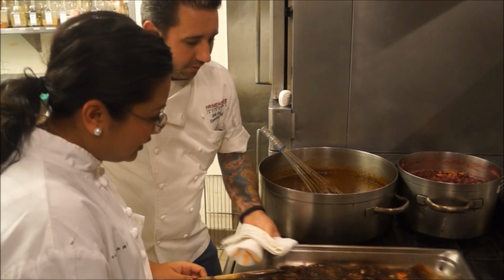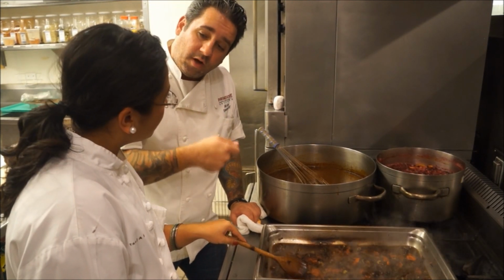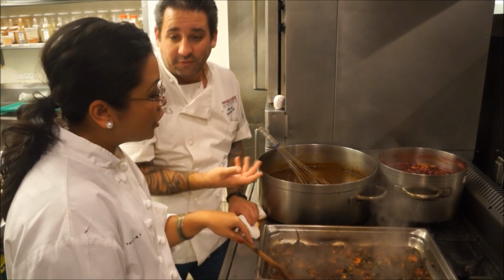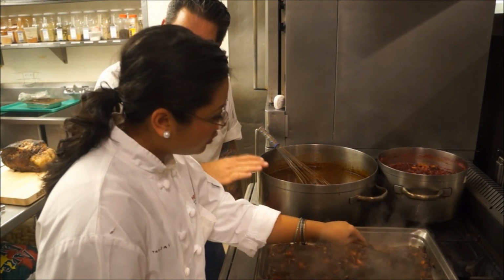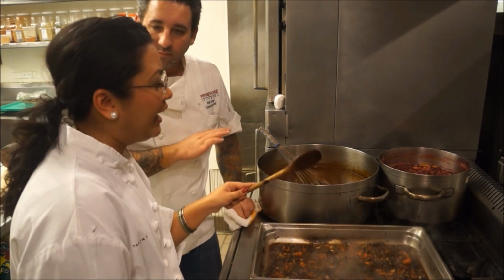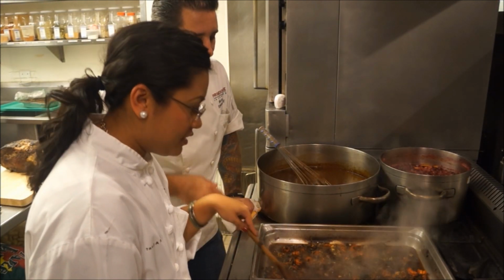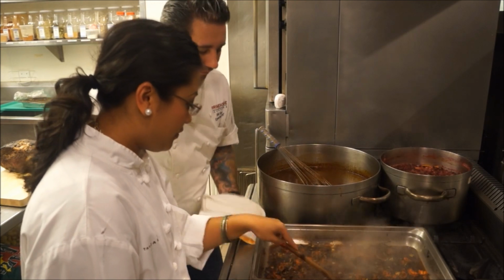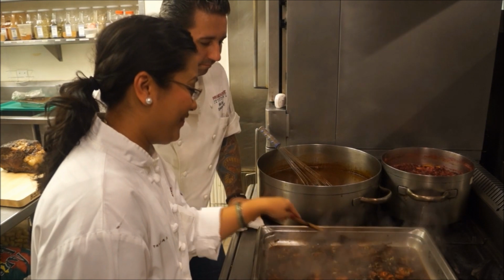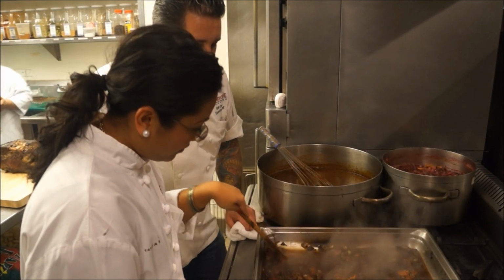So yeah, that looks awesome. It's up to you as to the consistency that you want, because this is the finished sauce. If you want it a little looser, leave it a little loose. If you want it super tight, reduce it down. We didn't put any flour in here or any thickening agent. We're keeping it nice and clean and natural. If you're starting with a good product, you don't need a lot of that. You just keep scraping it, making sure you're getting it nice and clean.